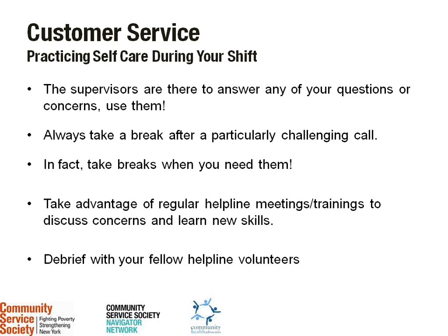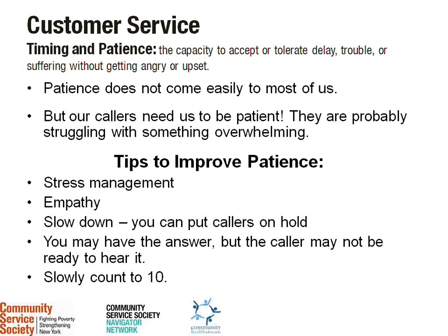There's a lot of helpline meetings and trainings to discuss concerns and learn new skills. So really take advantage of that. It's also a good way to come together and share the experience, and debrief with your fellow helpline volunteers. There's other people on the phones having similar experiences, and it's good to know that you're not alone and not the only one that can sometimes have challenging clients. We have ongoing meetings sometimes with time for everybody.